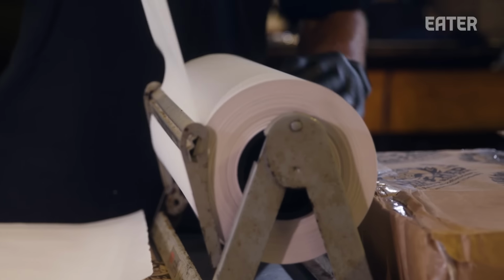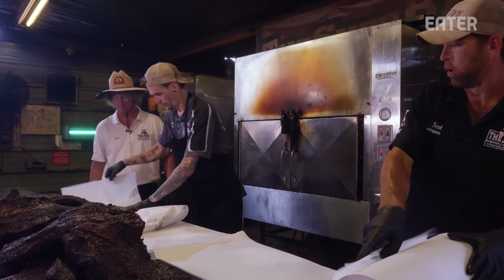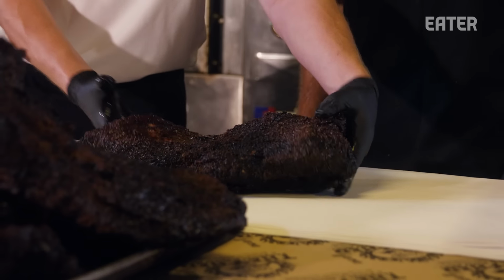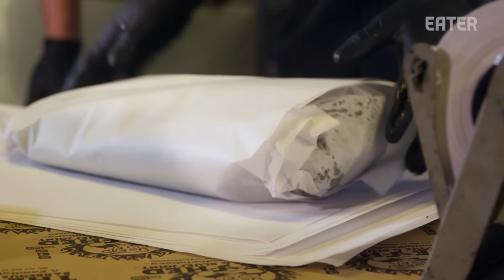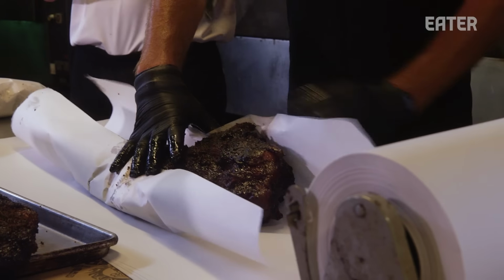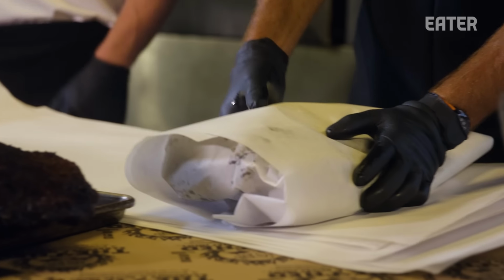So we're pulling these, the butcher paper, about an arm's length, and then we will double wrap every single brisket. What it's gonna do is maintain all the juices, finish off the bark, and it won't continue cooking. It slows down how fast it's continuing to cook while we hold.